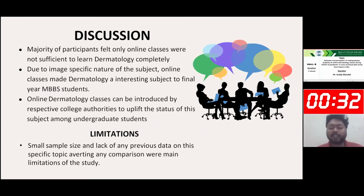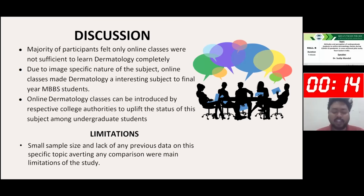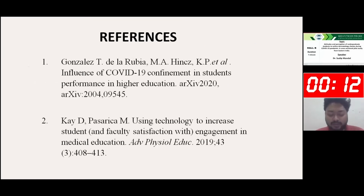Yes, there are a few limitations in my study, chief among them being small sample size and lack of any previous data on this very specific topic, averting any comparison. Yet, I live with the hope that my presentation will somehow help to imbibe great interest in dermatology among the undergraduate students in days to come. Next slide. These are the very few references I found for my study. Thank you.